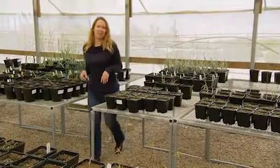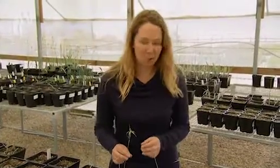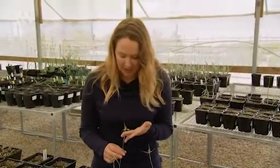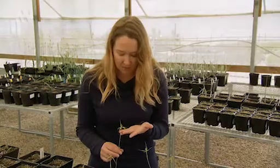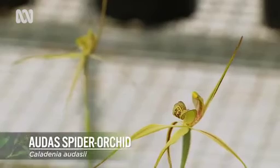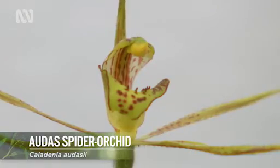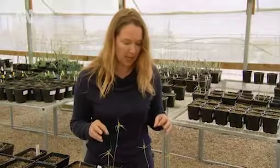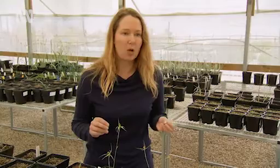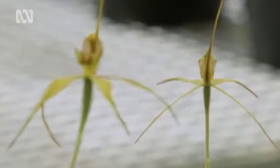I'm really excited to be showing you this species. This is Caladenia audasii, the Audas spider orchid. It's down to only 5 in the wild, and this is the first time it's flowered in cultivation. And we're incredibly excited to be able to be doing some hand pollinations between these and a couple of the remaining wild plants this year in order to get much needed seed for propagation.